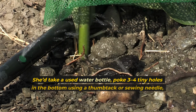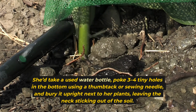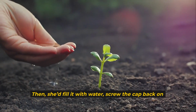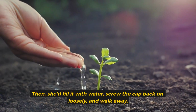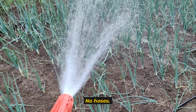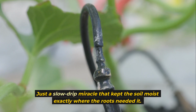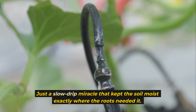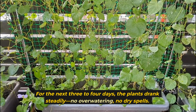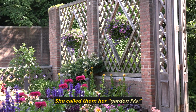She'd take a used water bottle, poke 3 to 4 tiny holes in the bottom using a thumbtack or sewing needle, and bury it upright next to her plants, leaving the neck sticking out of the soil. Then, she'd fill it with water, screw the cap back on loosely, and walk away. That's it. No hoses. No daily watering schedule. Just a slow drip miracle that kept the soil moist exactly where the roots needed it. For the next 3 to 4 days, the plants drank steadily, no overwatering, no dry spells. Just balance. She called them her garden IVs.